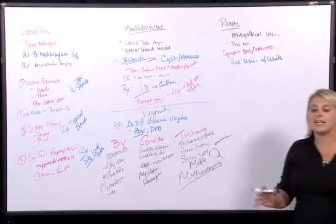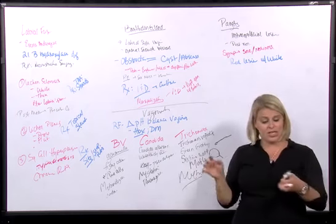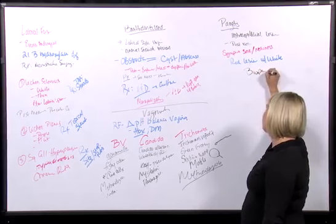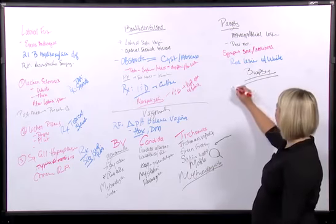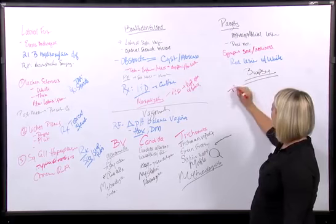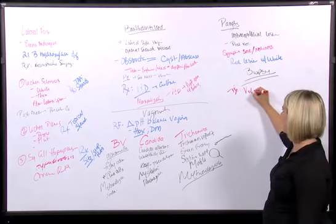What's your diagnostic test going to be? As with anything in the skin, usually it's going to be biopsy. It's no different in the vagina. Biopsy is going to tell you for sure what it is. What's your treatment? Your treatment is going to be a vulvectomy. Okay.